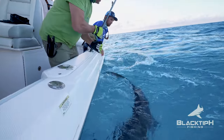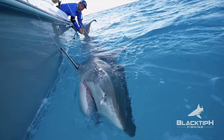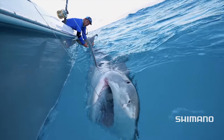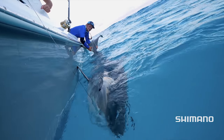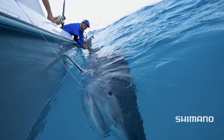There it is. Look at the size of that shark, guys. Woo! Over 13 feet. This boat's 30. He's almost half of it. Look at that. Woo! Oh my gosh, what a monster. What an absolute monster.